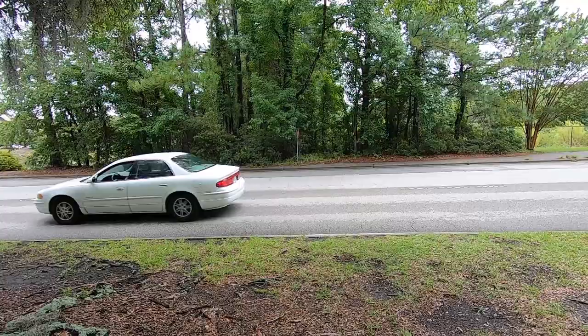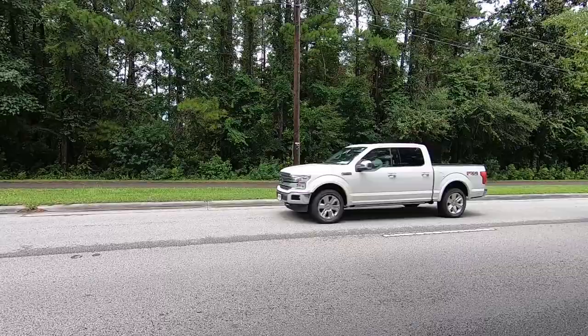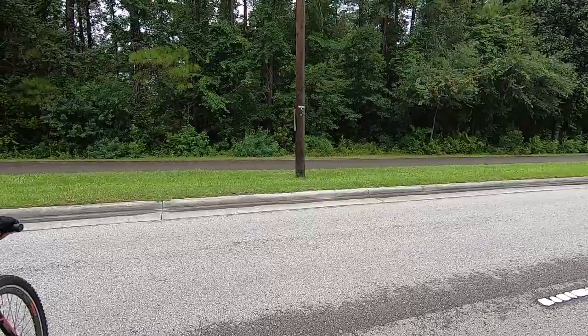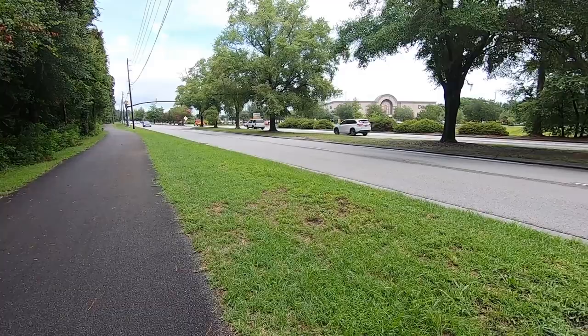Already, so we're right near the mall, but the trail ends right here. Actually, it's right before the activity center at that red light up there. We should have crossed over on the other side. The trail's over on the south side of the road. So we're walking our bikes over there so we can pick it up again. So just pay attention to that if you're riding.